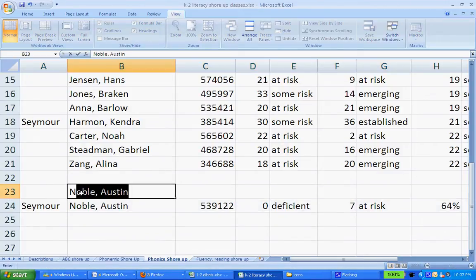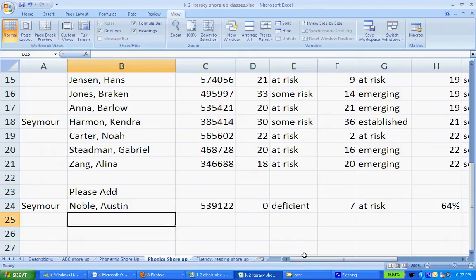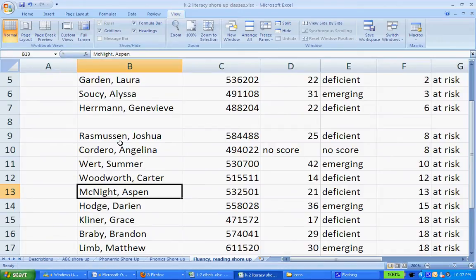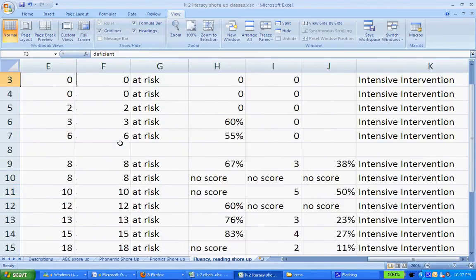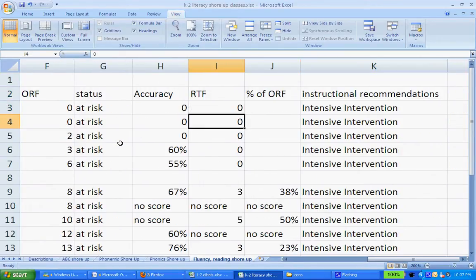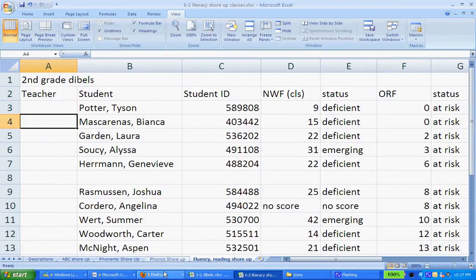And I'll just write new kids, or let's write please add. Okay, so we're going to add Austin Noble to this too. And let's just make a note. Tell me their grade so I remember that. Because I know he doesn't need fluency in reading. I know he needs phonics. So maybe lots of these kids that you can look at, your zeros that couldn't read anything, they may more need the phonics stuff than reading groups, because Emily is going to do lots of just reading.